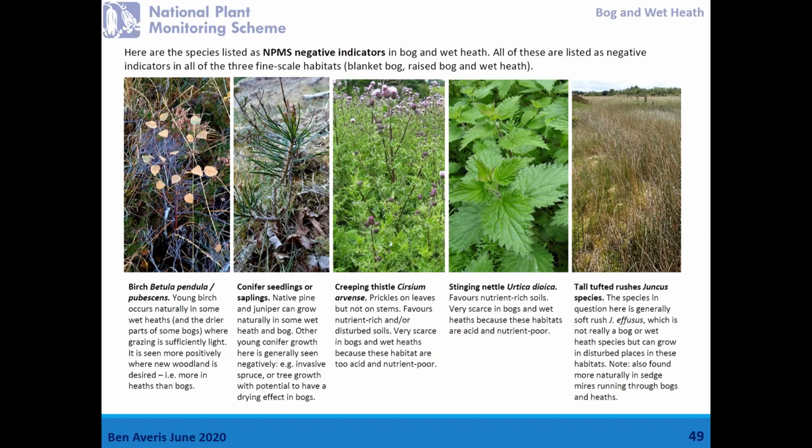In some places, even in bogs where you get pine and a bit of juniper growing, one might not necessarily want to just get in there and rip them out, or to class the habitat as being degraded in some kind of way, because it can be just natural processes. So those two, the birch and the conifers, it's not a clear picture of definitely being negative in this habitat.